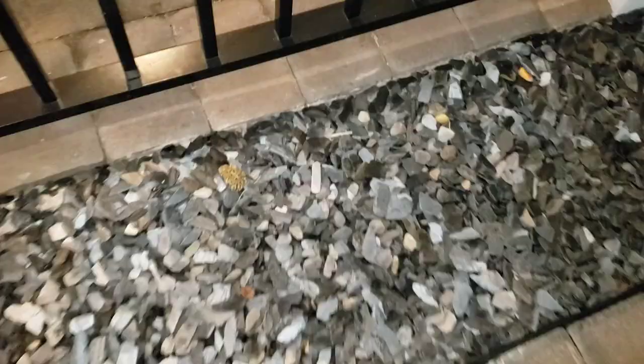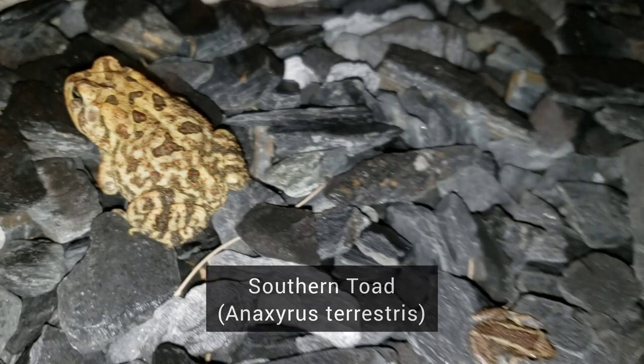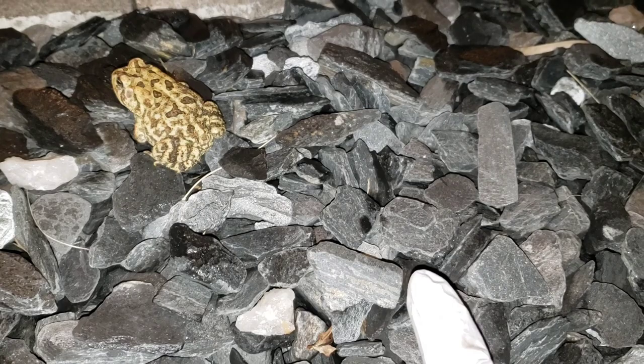Two different frogs here. We got a little greenhouse frog and a small southern toad. Just to give you an idea how tiny the greenhouse frog is. Here's my finger. And now he's gone.